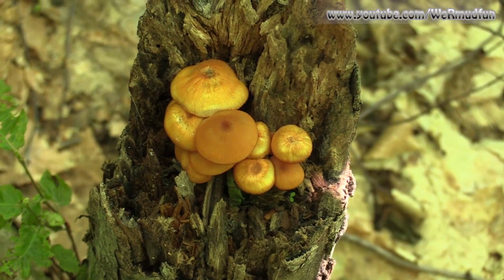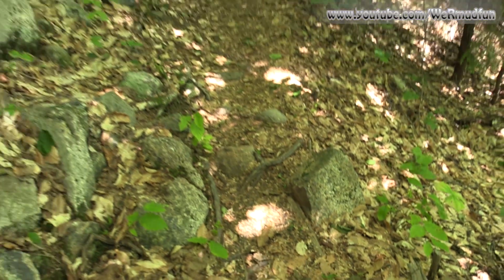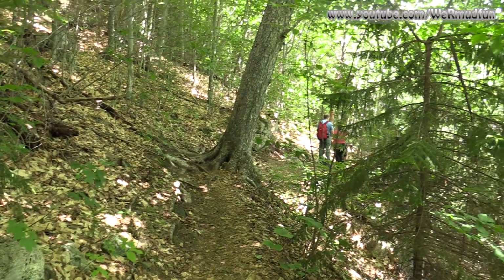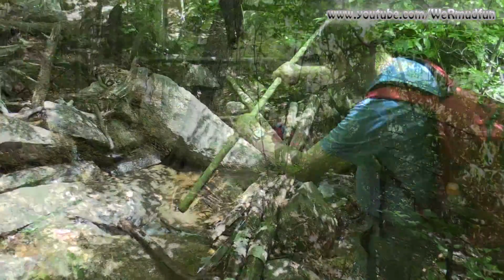So the hike is going well. Mushrooms right there. The trail itself isn't bad. Kind of skirting along the side of the slope. It's nice and flat. And the day is just great.